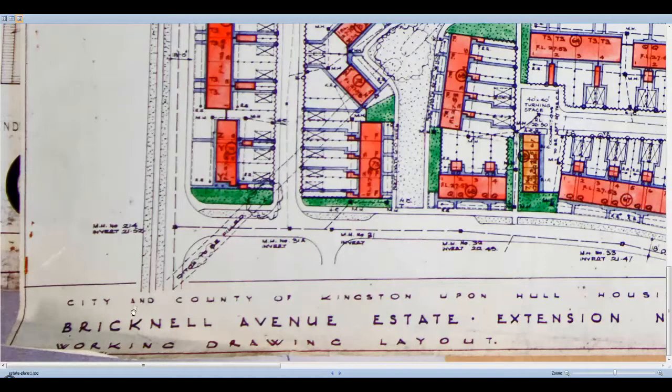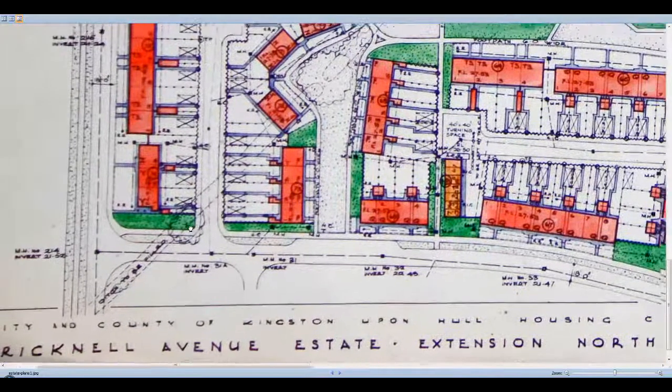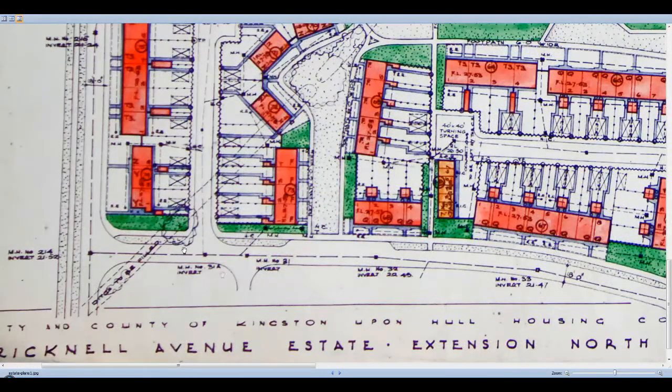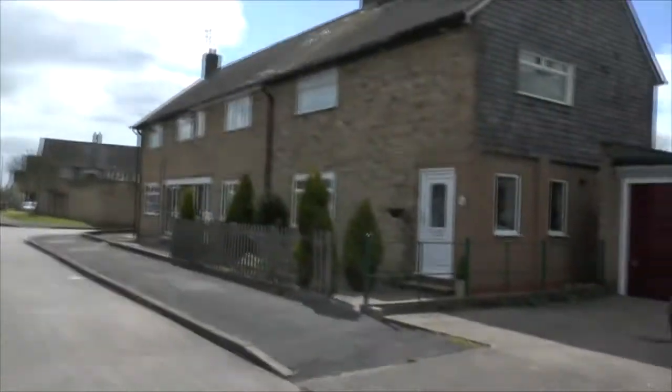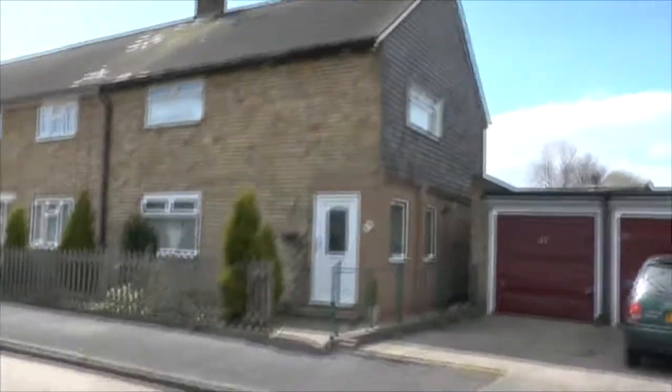I got the plans from History Centre, the actual plans for the estate. That's where I put the memorial, and that's the line across which I was walking. You can see the trees they decided to leave. That's where I actually live now, or where my parents live, where I used to live, which is that house there.